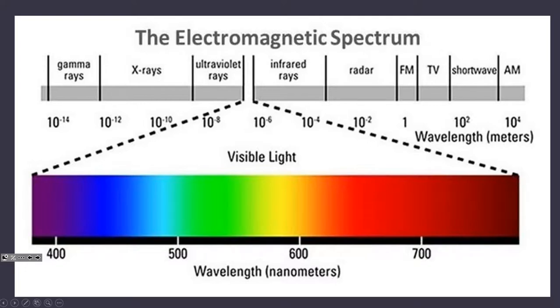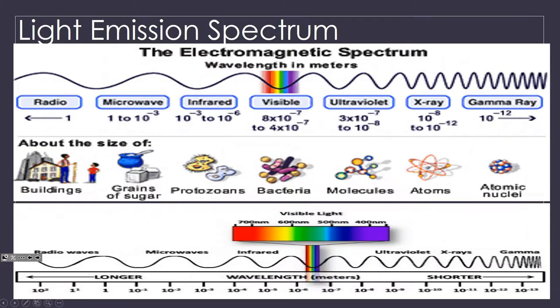So wavelengths, we're going to talk about this a little bit more in the other ones. To get an idea of how big the wavelengths are, if we're looking at the radio side, they can be as big as buildings as far as the wave size. If you get to the microwave, they're about the size of a grain of sugar. If you get to infrared, they're about the size of protozoans. If you get to visible, now they're about the size of bacteria. So they're getting smaller. If you go all the way to gamma rays, they're the size of an atomic nucleus, which is very, very, very small.